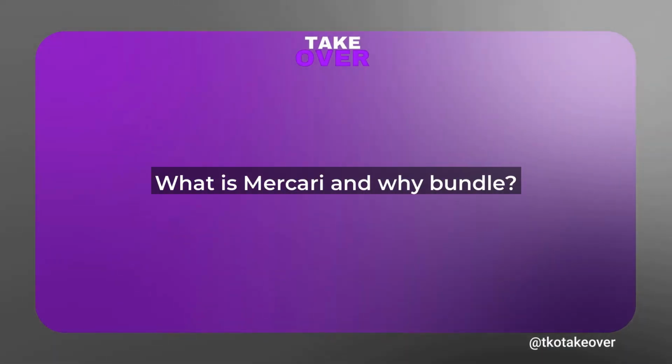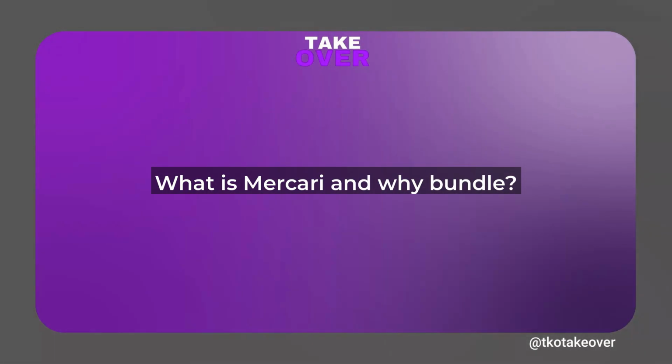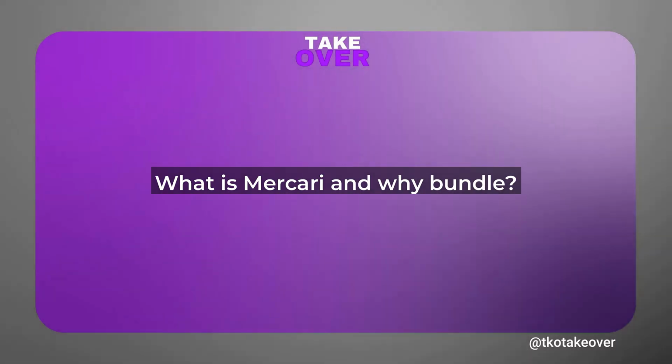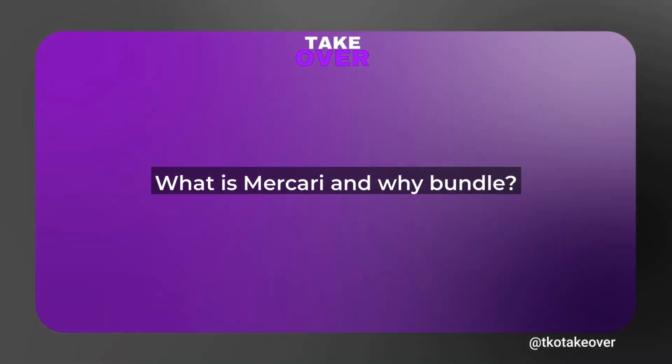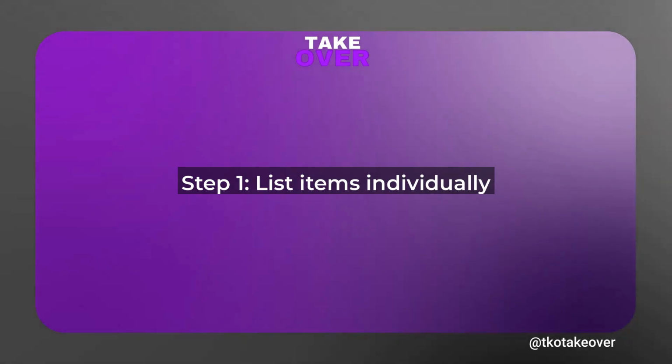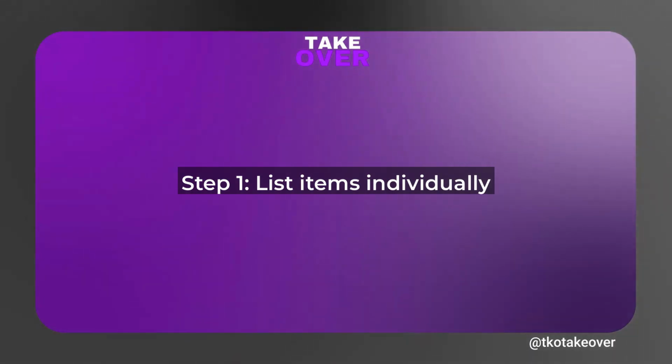Today, we're tackling something super useful for all you Mercari sellers out there. How to bundle items effectively in 2025. If you're new here, Mercari is a popular online marketplace where you can buy and sell all sorts of stuff, from clothes to electronics, and bundling is a smart way to make your listings more appealing and boost your sales.